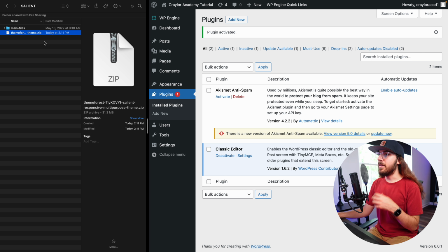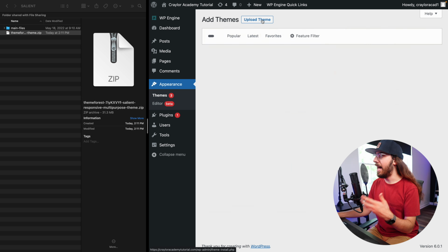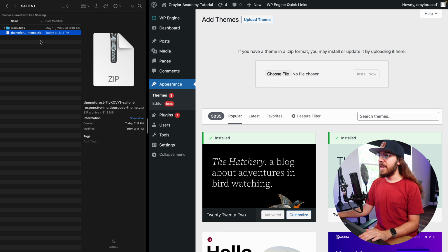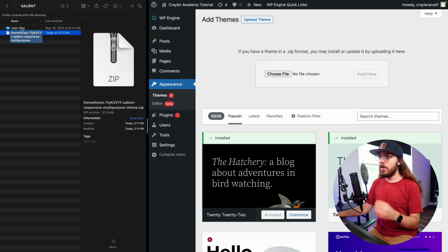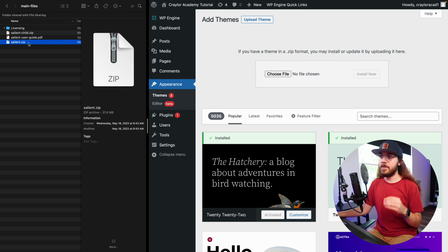And the reason I'm showing you this step is because we've downloaded a zip file from ThemeForest, and when we go over to Appearance and Themes in WordPress and click Add New and Upload Theme, it is going to expect a zip file. So logic would say we take the zip file we downloaded, we drag it over to here, and we click install, right? But that's actually not correct. We need to unzip this file, go into the folder here, then we see our actual zip file for our theme. So that zip file contains another zip file for the theme.